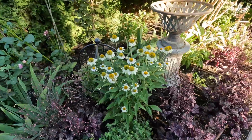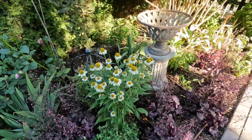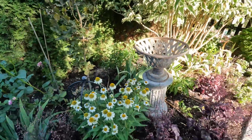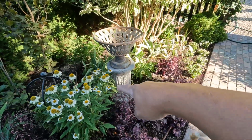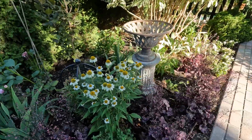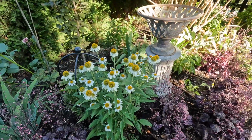See right here? Isn't that a gorgeous plant? There are several in this area. In fact, I thought about tucking some more back in here, but these plants are going to fill in really quickly. There's 1, 2, 3 that were shrouded by this elderberry before we got that project done. This one was the nicest of all of them, but you could kind of see what that looks like.